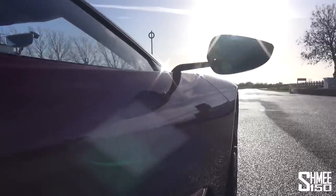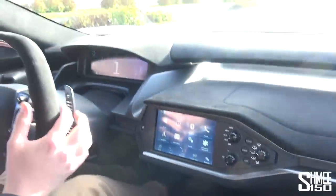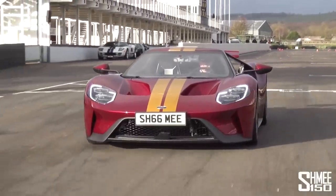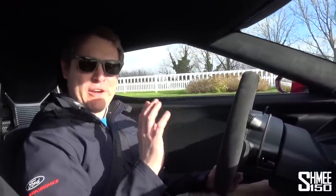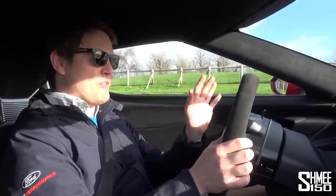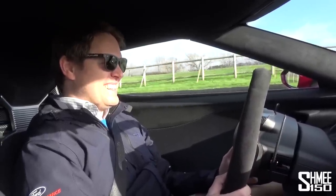Oh, super cool. First things first, let's twizzle this to go into drive. There we go, so we're in gear. Let's get moving then, in the GT for the first time ever. Now I will just point out that this isn't going to be the world's fastest first drive. The car has not yet been to Topaz to have its paint protection film, so for the avoidance of getting any chips or damage, and you can hear some stones already, of course there aren't that many around, but I don't want the car to get damaged.